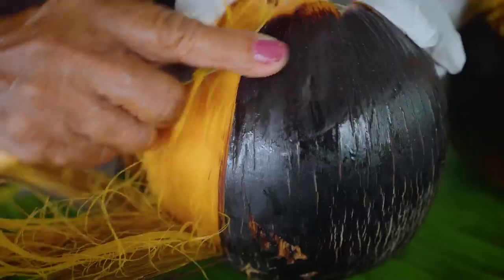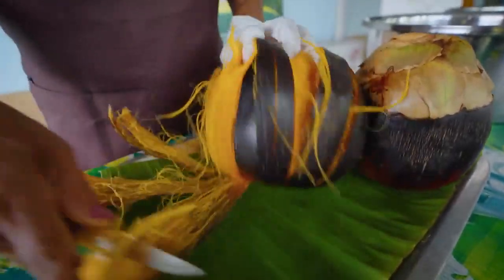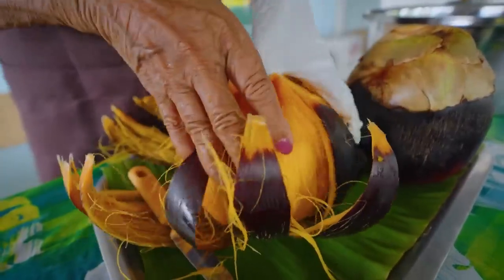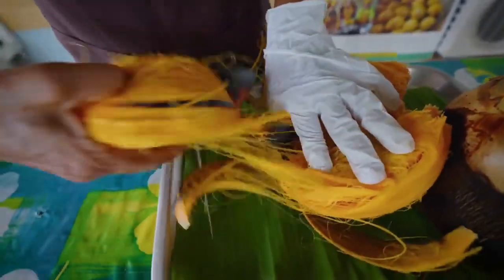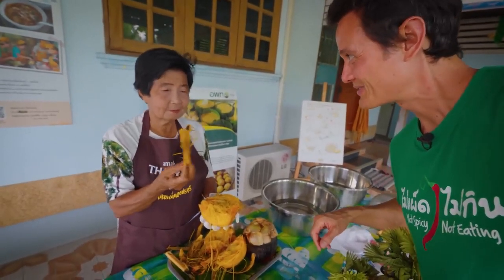Wow, you can see how orange and how stringy, how fibrous it is. And that aroma when she opens it up, it's so pungent, sweet, slightly fermented, kind of carroty or pumpkin-y almost. Really extremely fragrant. Oh, it's so fibrous. That center section, she said, is bitter.